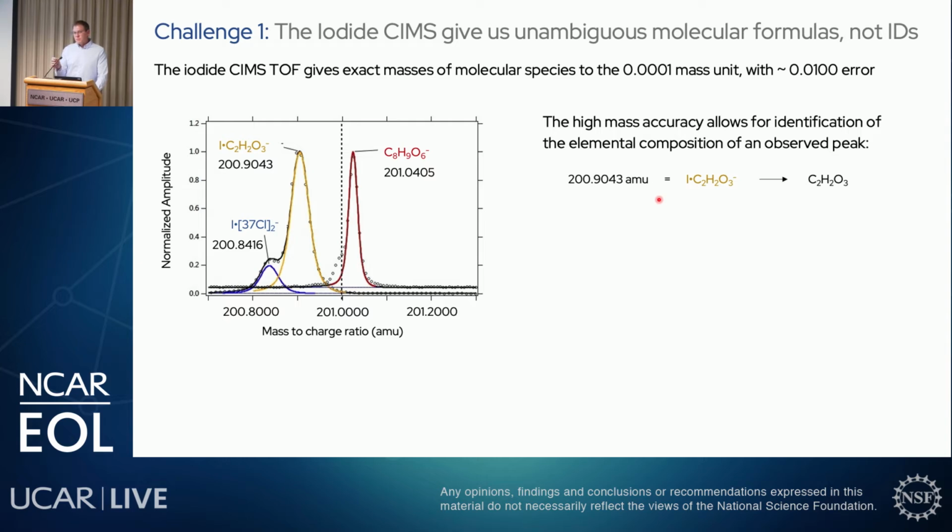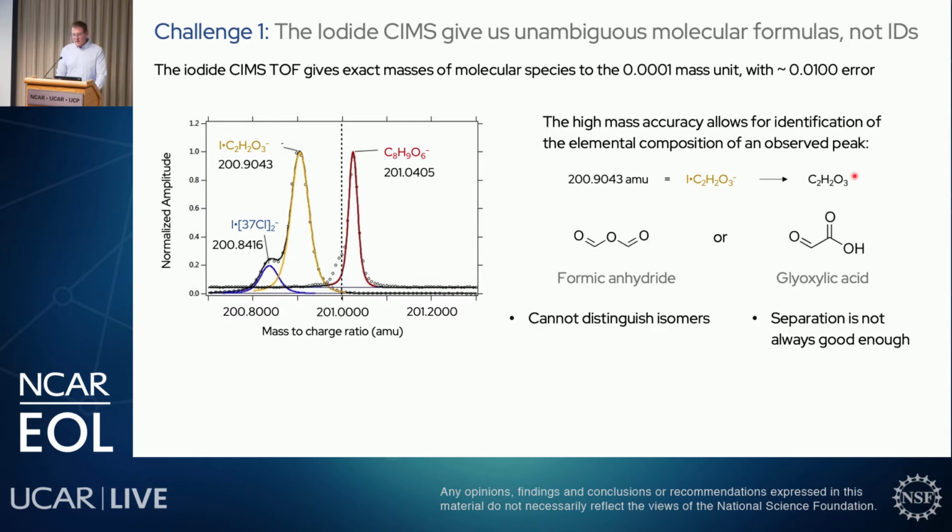And so because of that, we can run a simulator that basically tells us that this has to be this molecular combination, IC2H2O3 minus. And so we're able to unambiguously identify a molecular formula from that. The I minus comes from the chemistry, so the rest is just the organic. And so this molecule that's showing up in yellow is C2H2O3. And that's great, except we don't know what molecule that is exactly. It can have multiple isomers.